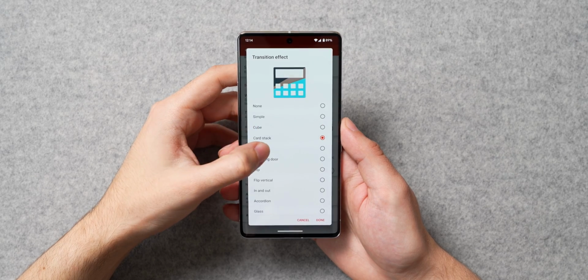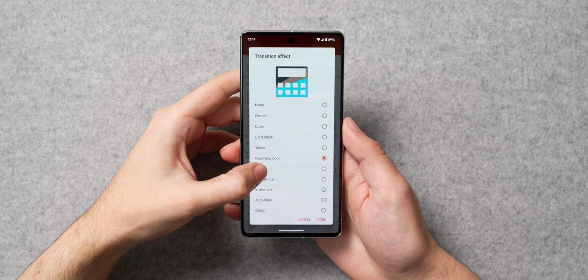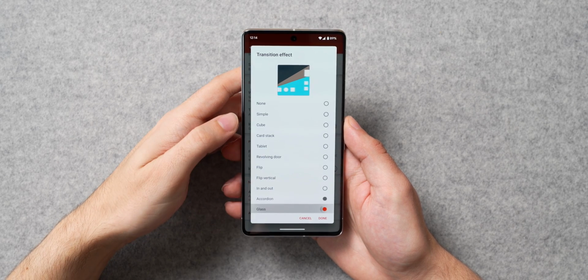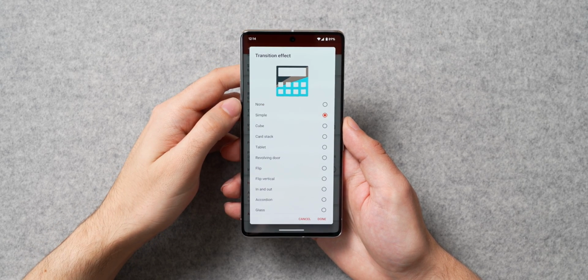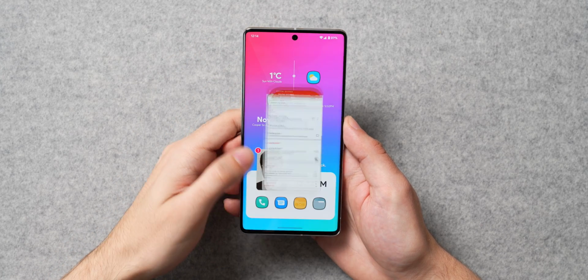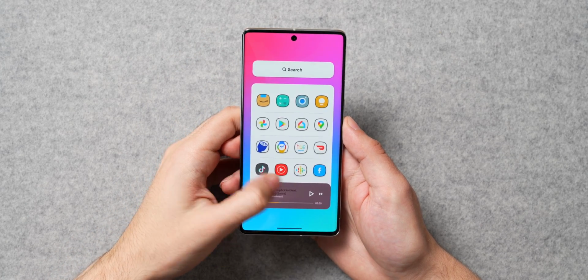You can also change the transition animation when you swipe between pages. Personally, I find most of these a little bit much, but I do like the way the simple animation adds just a little bit of a bounce when you swipe left or right. Just gives it a little bit more personality and energy, which is what we're going for.